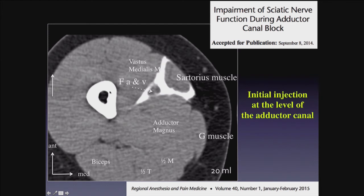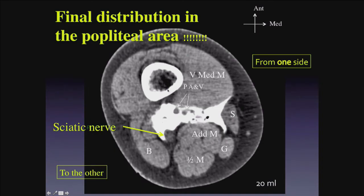You have the femoral shaft here, the vastus medialis muscle there, the adductor magnus there, the sartorius, the gracilis. You have the femoral artery and vein, and you see that the dye is perfectly located in all this area. But a few slides below, 10 centimeters below, that's what we are discovering.